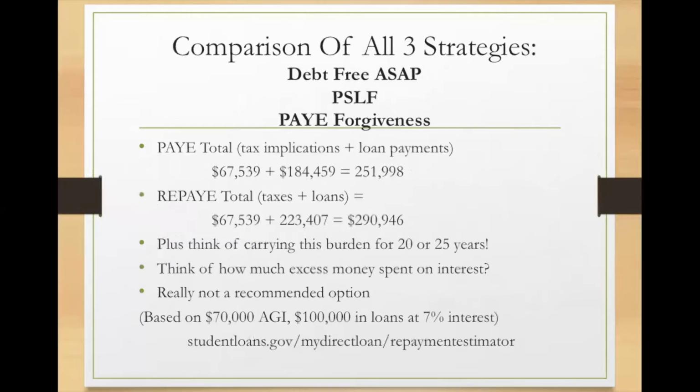Now, here's a comparison of all the different numbers for you. So I already walked through these, the Pay As You Earn and the REPAYE totals. Based on $100,000 in student loans at 7% and $70,000 adjusted gross income, you would end up paying over the life of your loan around $251,000 for Pay As You Earn, or if you're using REPAYE, about $290,000. And remember, you have to carry that burden for 20 to 25 years. So this is really not a recommended option.